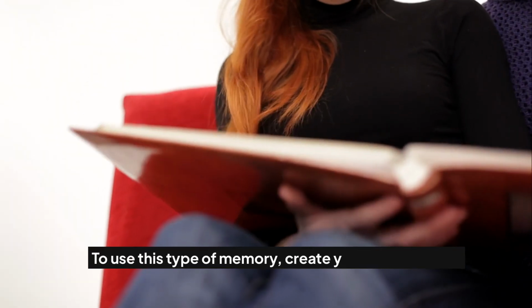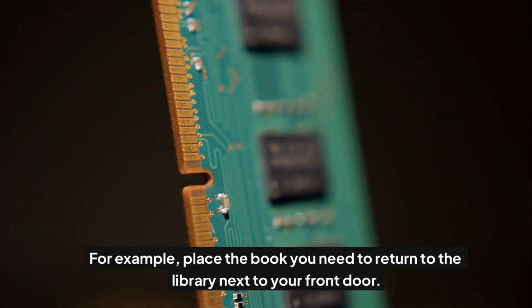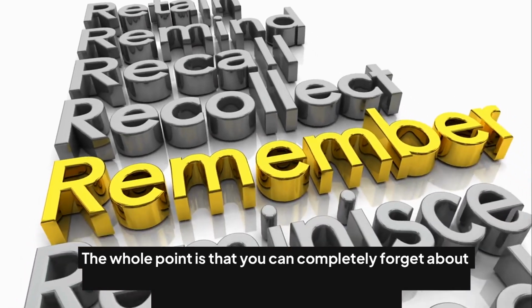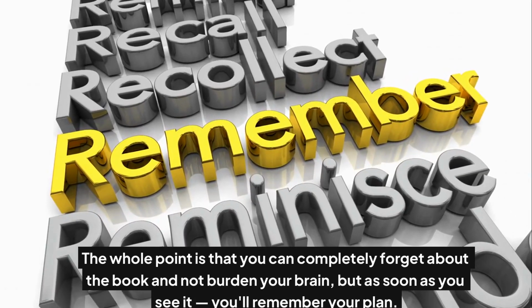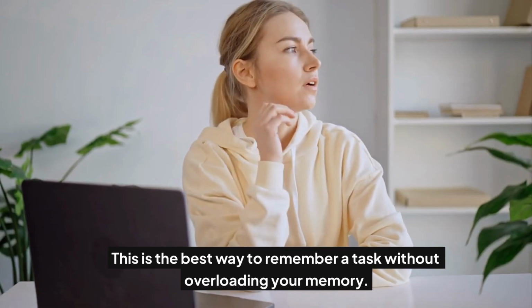To use this type of memory, create your own triggers. For example, place the book you need to return to the library next to your front door. Every time you leave the house, the book will remind you of the task. The whole point is that you can completely forget about the book and not burden your brain. But as soon as you see it, you'll remember your plan. This is the best way to remember a task without overloading your memory.